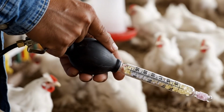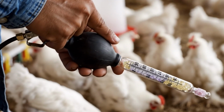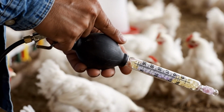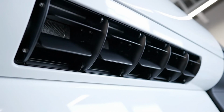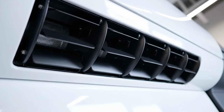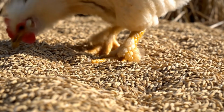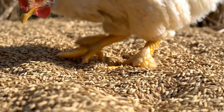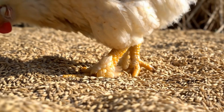Air quality is monitored strictly. Ammonia levels are tested to ensure the litter is performing correctly. Inlets are tweaked to optimize air velocity, throwing fresh air to the center of the house before it settles. Rapid growth demands strong support. The bird's legs thicken, building the frame for heavy muscle mass.